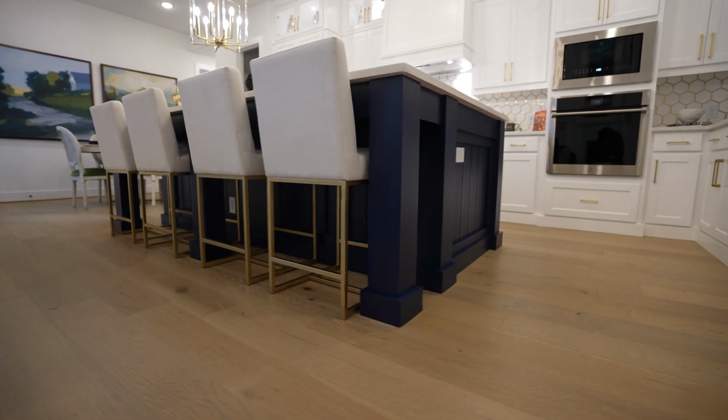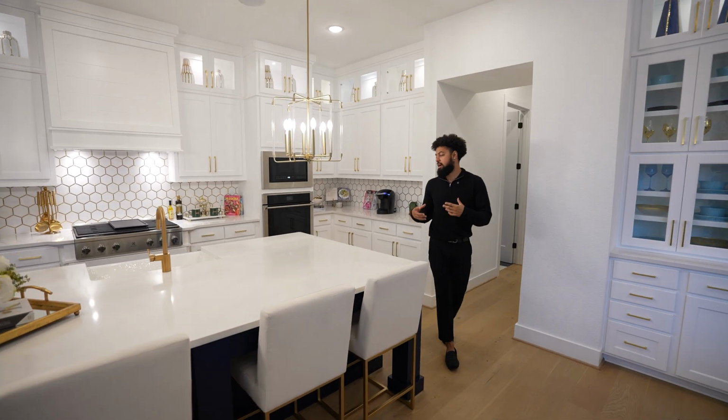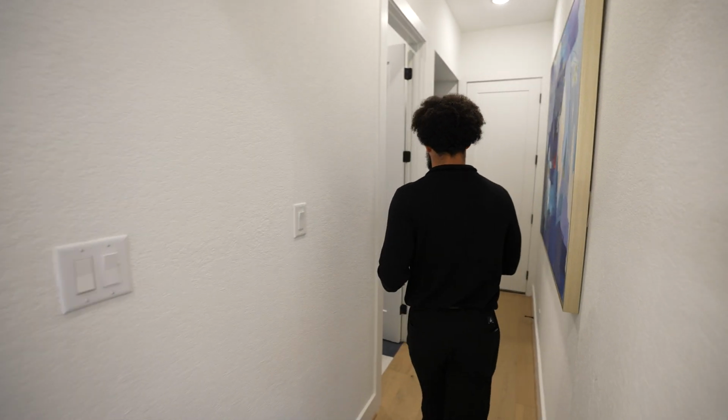You also do have some nice seating right here. And although there's not operable cabinets on the back end, it does have the cabinet look all the way throughout, which is amazing. Bunch of cabinets and countertop space along this whole back wall, but I do want to show you this offshoot as well.